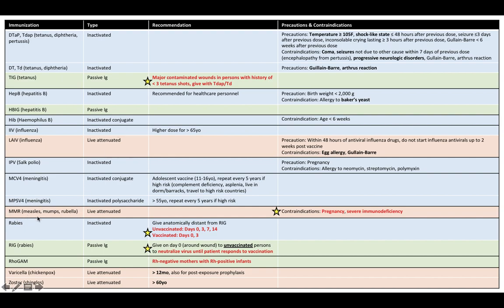Then know that your live attenuated vaccines are going to be contraindicated in pregnancy or immunocompromised states. Really important one to know would be MMR. And then the final one that she could trip you up on is going to be rabies and when to give rabies immune globulin. The only scenario that you're going to give rabies immune globulin is in a previously unvaccinated patient, and that's to neutralize the virus until the patient responds to the vaccine.